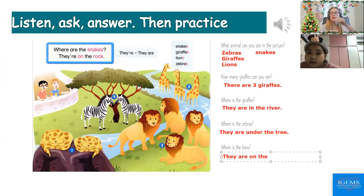Where are they? Amy, we did this on Tuesday. Where are they? They are on what? What are they on? They are on the... On the what? They are on the hill. Good job. So they are on the hill. Good work. That's my girl.